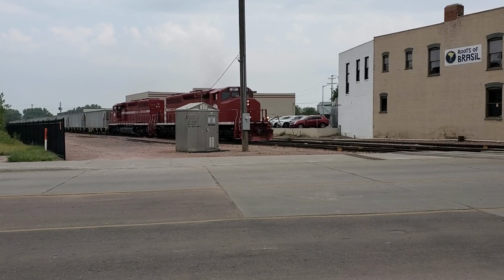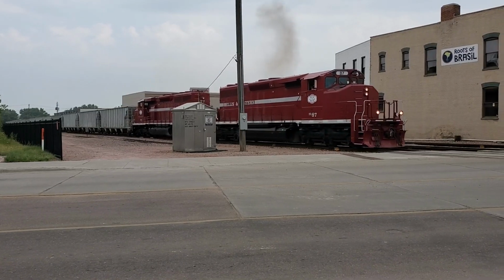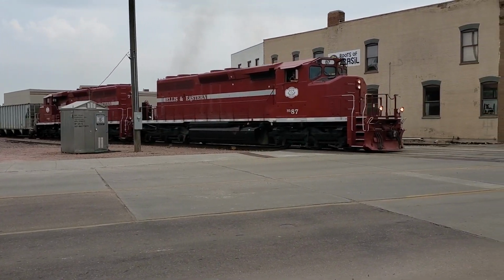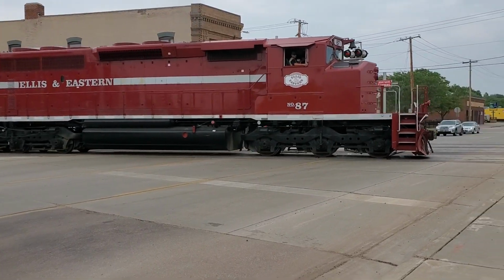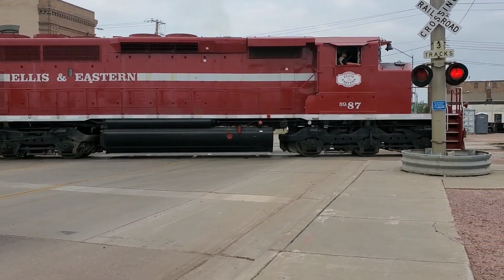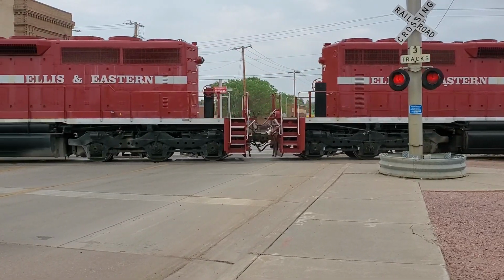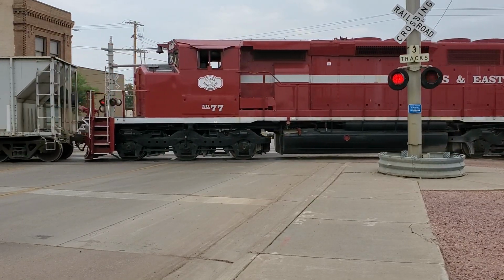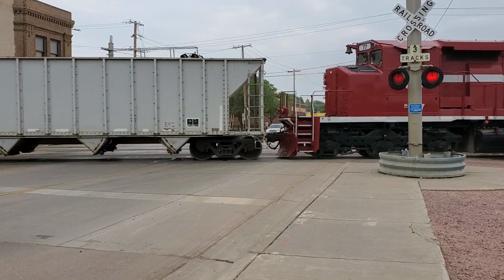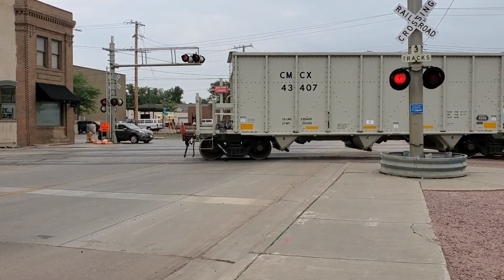It was Sweetman Construction Company. Ellis and Eastern is a neat little shortline. They've got an eclectic mix of first and second generation EMD power from a number of different railroads. And we got a little treat when we were downtown Sioux Falls on this Saturday. We caught a rare move of Ellis and Eastern coming through town with their sand train from Corson out to the ready mix plant in Sioux Falls that you saw in those previous shots.